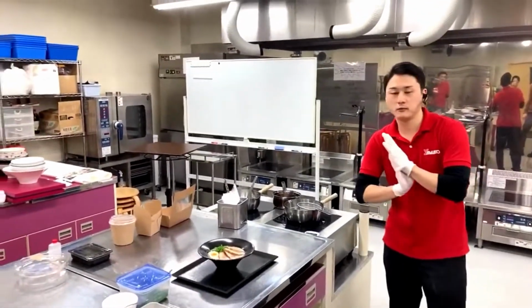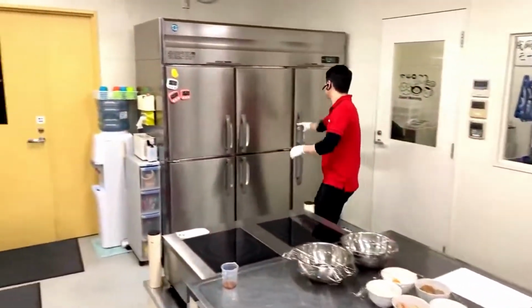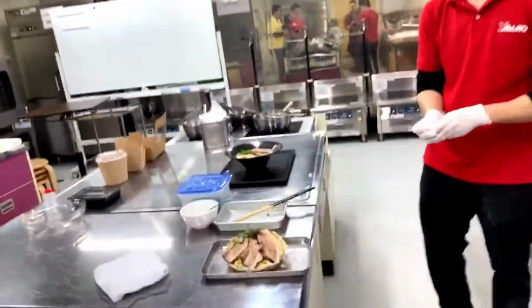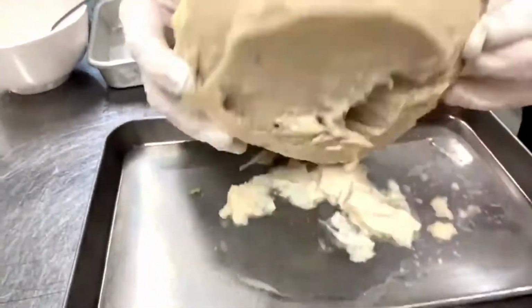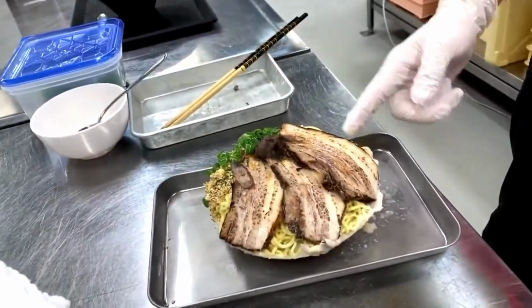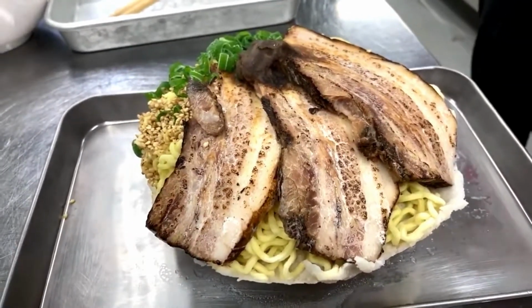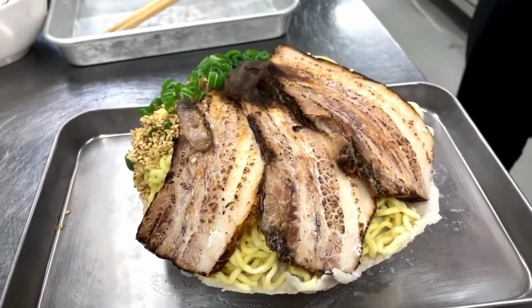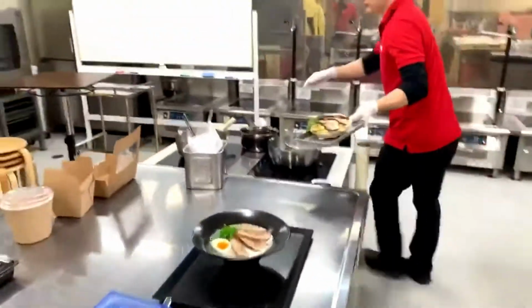Okay. And the third option, I wanted to show you frozen ramen. So this one is frozen ramen. On the bottom, it has frozen soup and frozen boiled noodles and frozen toppings on top. What you need to do is just put it into a pot and heat it up. So it's easier than the meal kit because you don't need to prepare hot water to boil and hot water for the soup. So this is another option. Okay, so let's give this a try as well.